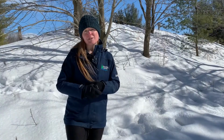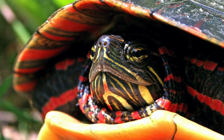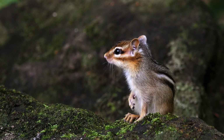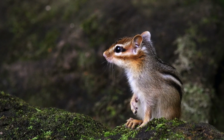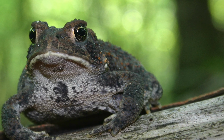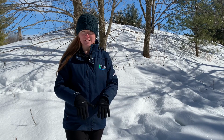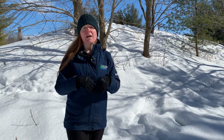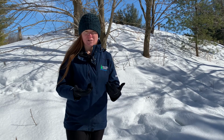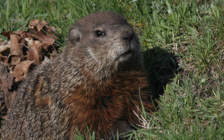The next adaptation I want to talk to you guys about is hibernation. We refer to these animals as sleepers, but they're not actually sleeping. They are going dormant. When animals hibernate, they are conserving energy to survive the cold winter months. They lower their body temperatures, they slow their breathing, their heart rate slows down, and that allows them to conserve energy to survive. An example of an animal that hibernates in the winter is the groundhog.